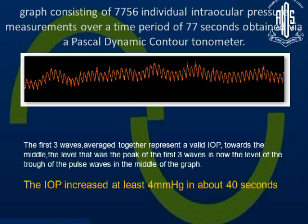If you look at this graph, it's extremely interesting, and that's the reason I put this on. This is 756 individual intraocular pressure measurements over a period of about 77 seconds obtained by the Pascal dynamic contour tonometer. You can see that the first three waves averaged together represent a valid IOP towards the middle, and the level of that peak becomes the reading. So that brings home to us that IOP increased at least 4 millimeters of mercury in about 40 seconds. That shows that IOP fluctuates.